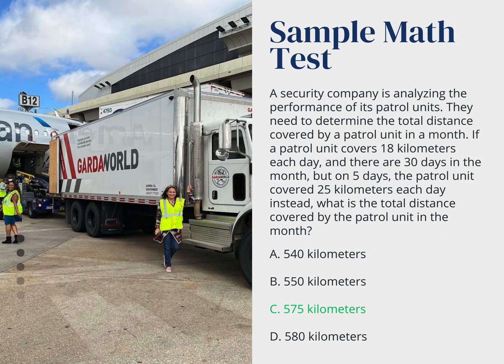Let's take a look at a math sample question. We'll tackle a question involving distances covered by a patrol unit. Here's the question. A security company needs to calculate the total distance covered by a patrol unit over a month. The patrol unit covers 18 kilometers each day. However, for 5 days in the month, the patrol unit covered 25 kilometers each day. The month has 30 days in total. Your task is to find the total distance covered in the month.